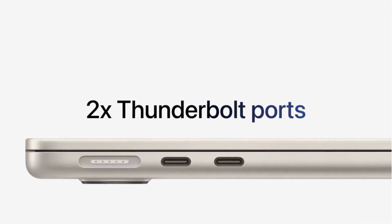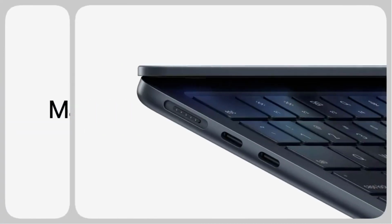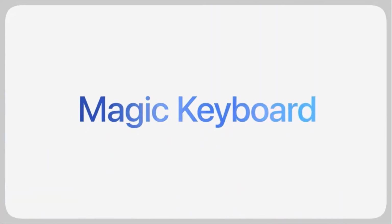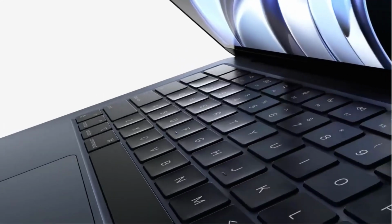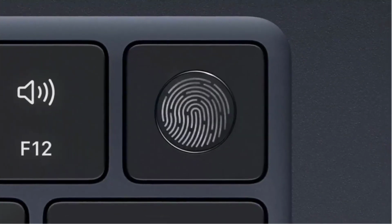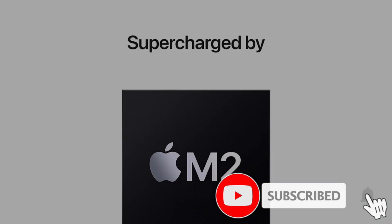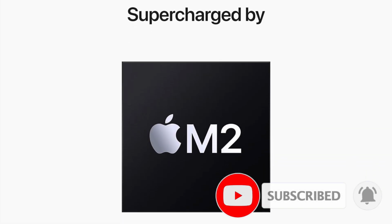The larger display makes multitasking easier, and you get more room on the keyboard deck to rest your wrist. Also, unlike the 13-inch model, you get an M2 chip with 10 GPU cores without upgrading to the more expensive model with a larger 512GB SSD. This all comes with a price increase of $200 over the 13-inch model.